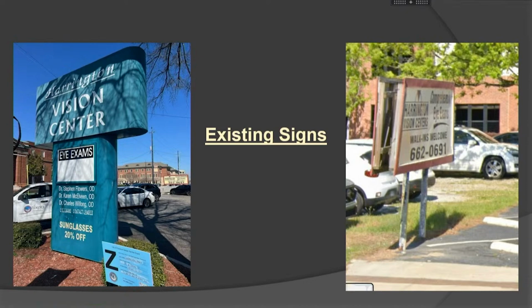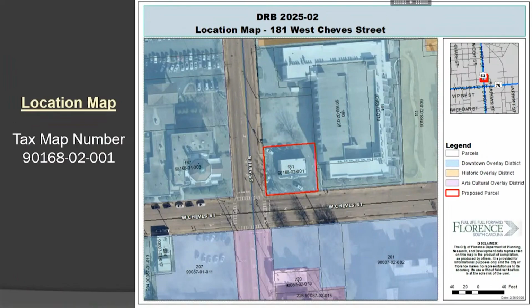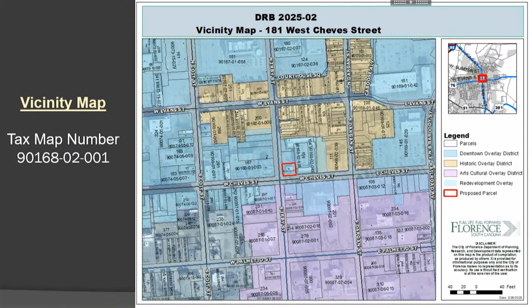Can you explain what constitutes changeable copy LED? How does that change? Does it scroll, or just change images, or move? I think it can do any of those, but it would have to meet the state code for the time of changing. I don't remember if it's 5 or 6 seconds between changes, so that it's not flashing, just like your standard signs that are all over town.